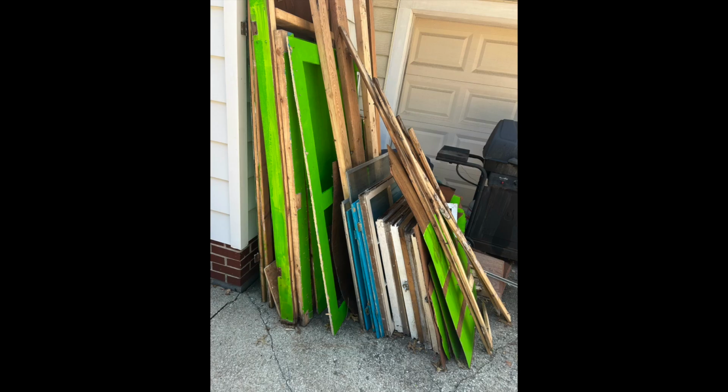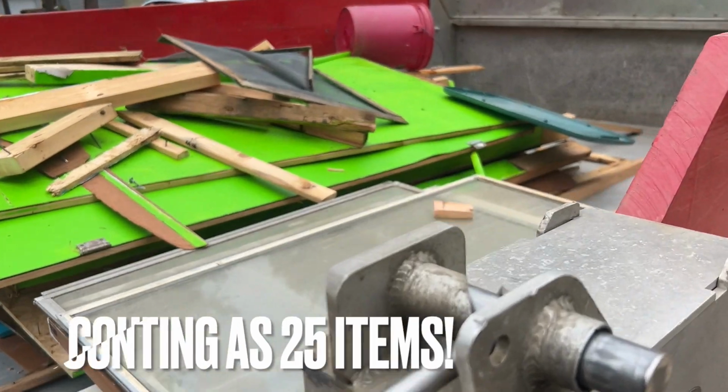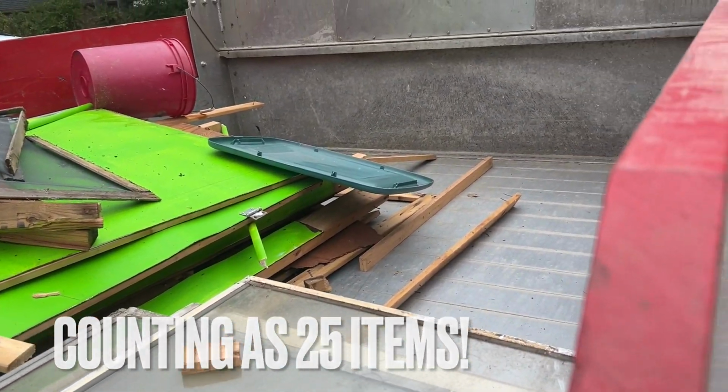Then let's get started. We are currently finishing up a basement remodel. All of this old stuff is going out. I'm counting it as 25 items.